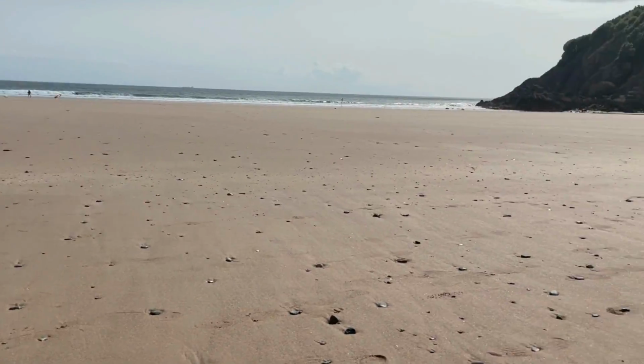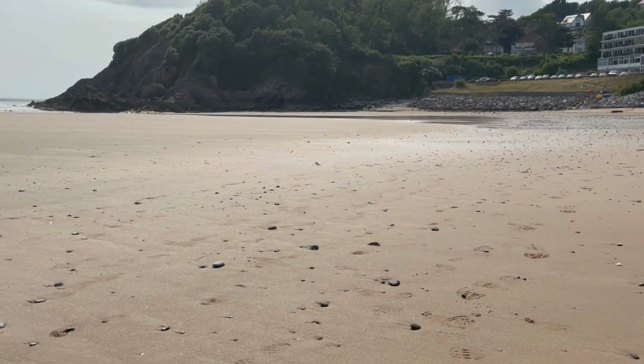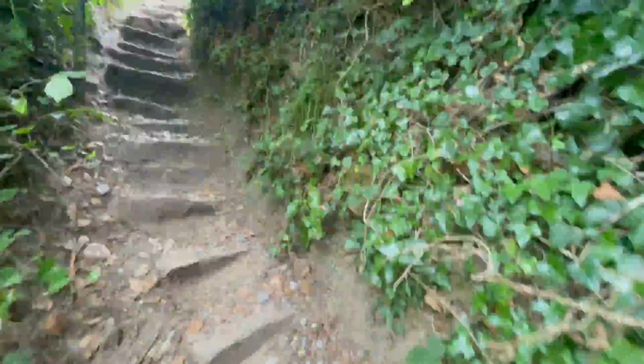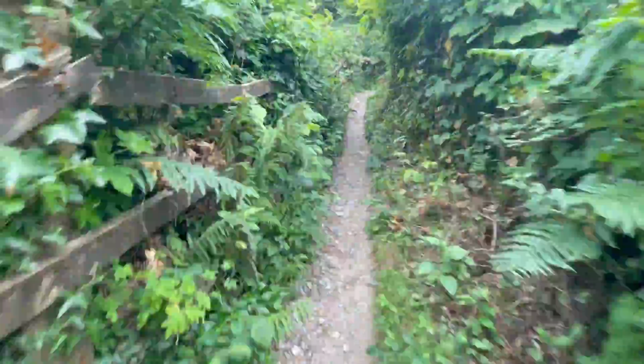So this is Caswell Bay. It's a nice spot on a day like this. Kind of a spot that makes you want to linger and drink a can of fizzy pop. Oh, that's a bit better now.